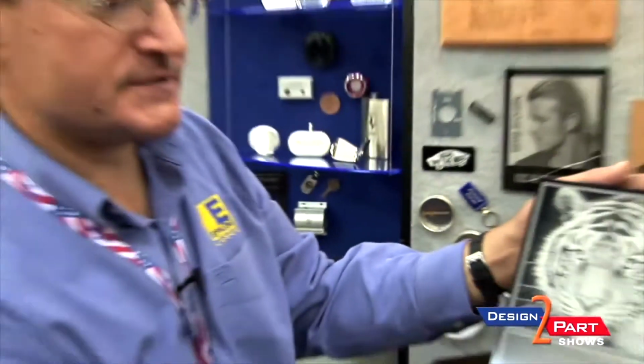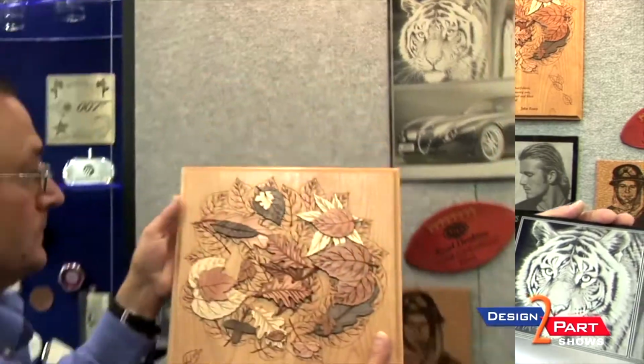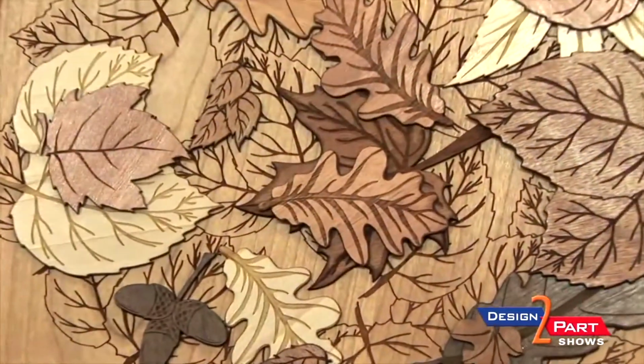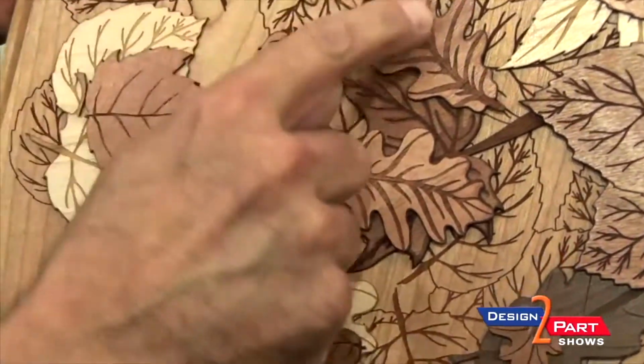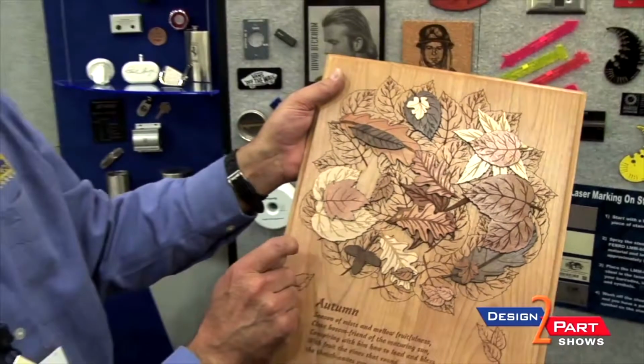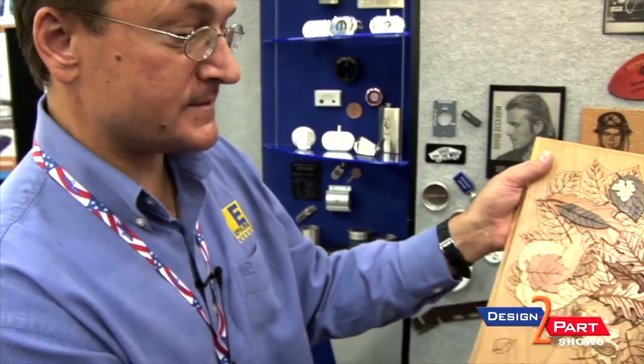So even if I were to send a full color image to this anodized aluminum, it interpolates it into basically grayscale. This is wood, and what we did is we laser engraved the background, then we went in and we laser engraved the different colors of woods and then glued them on. So the system was able to engrave this wood, cut it out, and then we basically apply it.